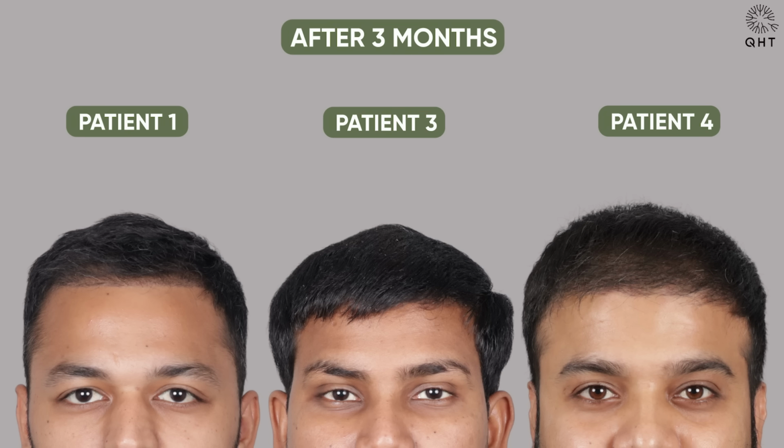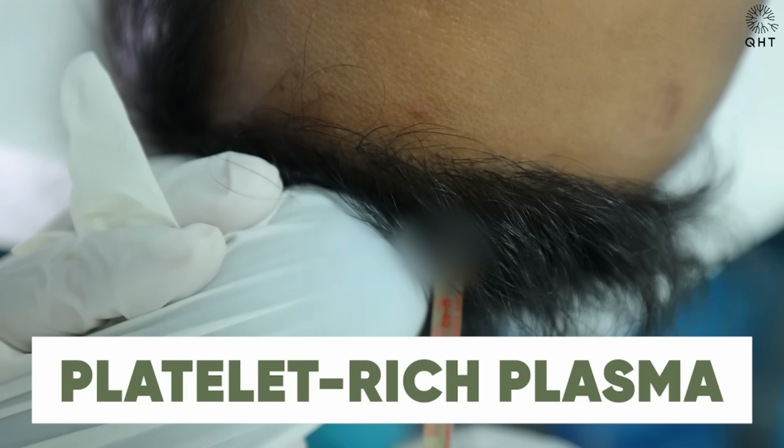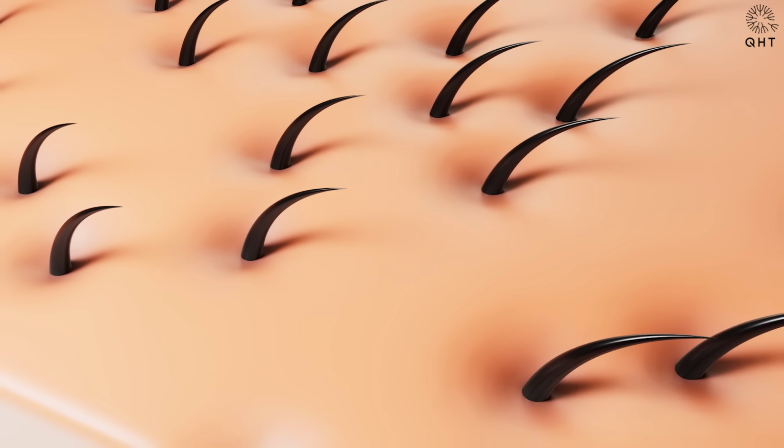During this visit, all 3 patients underwent their second PRP, platelet-rich plasma therapy session, which helps stimulate active follicles, enhance blood circulation, and accelerate the growth phase, ensuring stronger and healthier regrowth in the months ahead.